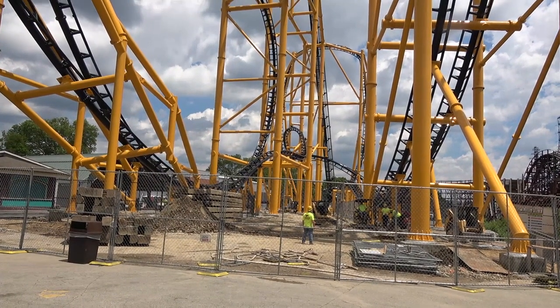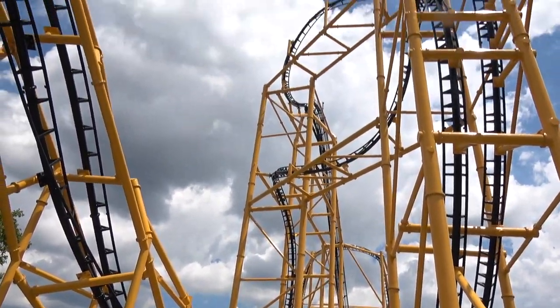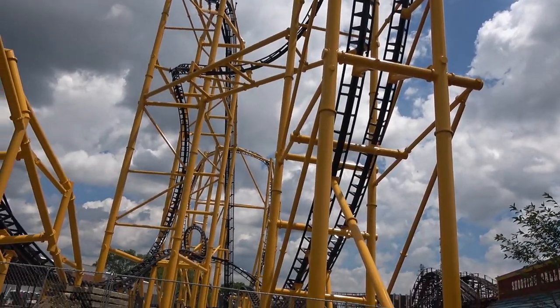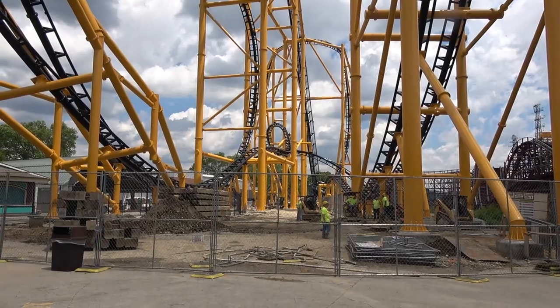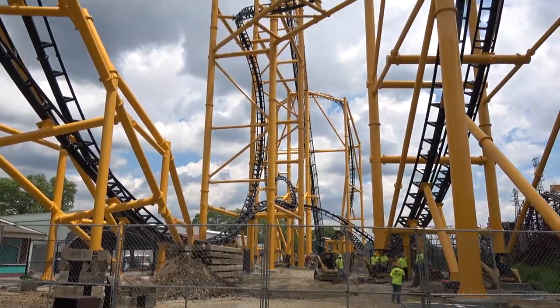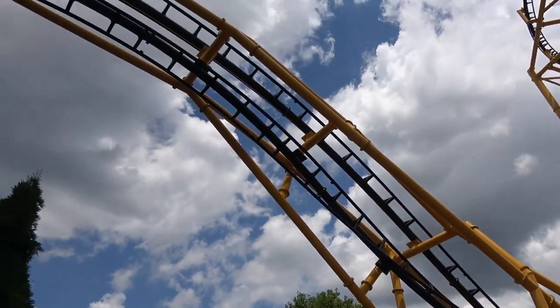Yeah, look at this, absolutely huge. Of course, the lift hill makes its way down into that inversion, straight down the drop here, into various other weird elements on the ride. Nine inversions, absolutely incredible. Wow, can't wait to see this thing running again, hopefully later on.